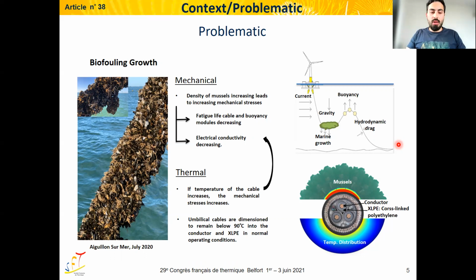On the other hand, for the thermal problem, the growth of mussels can modify the heat transfer around the cable, which can lead to an increase in the temperature of the cable. And if the temperature of the cable increases, then the mechanical stresses in the cable increase as well.